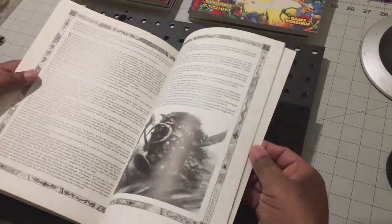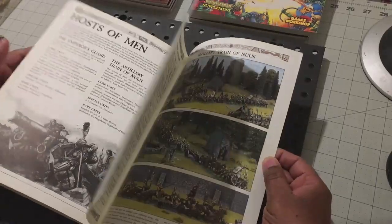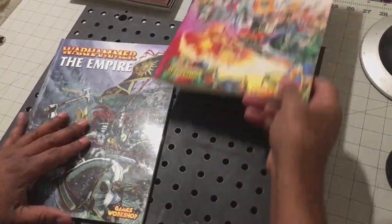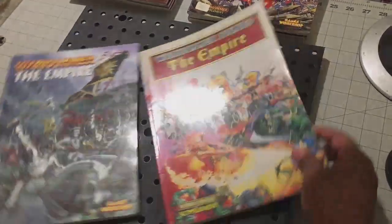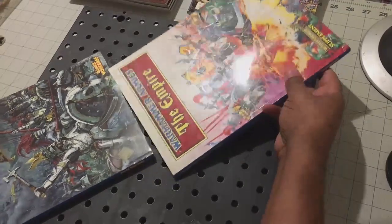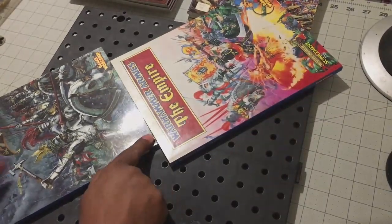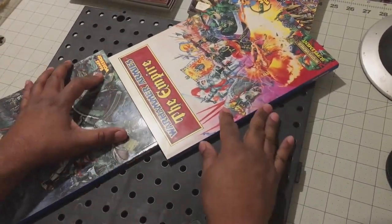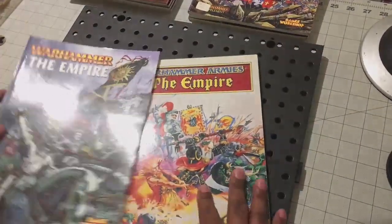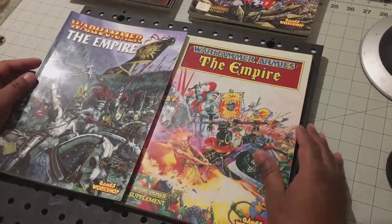So as game books go, you get a lot less in 2000 than you got in '93. And you can see that by the thickness here, right? You can see that this one is a lot thicker than what you got now. And you were paying the same thing, but you were getting a lot less.